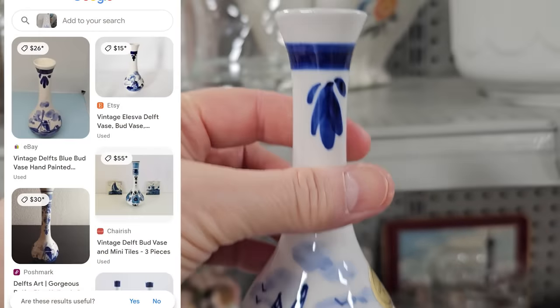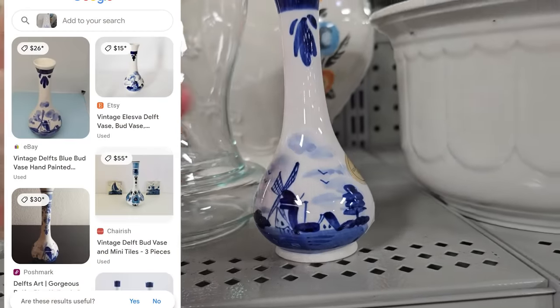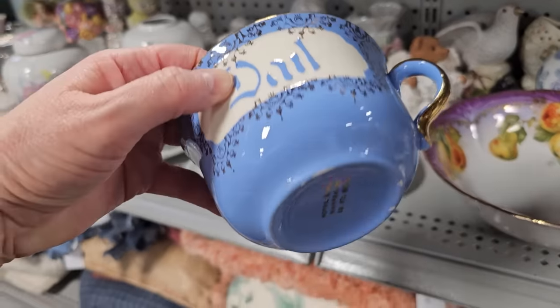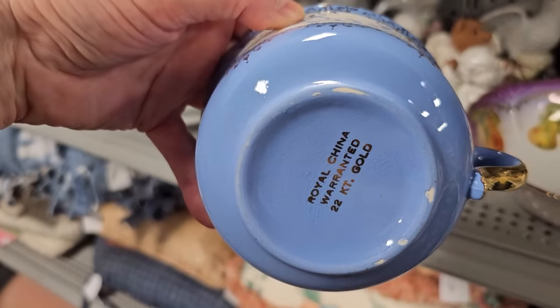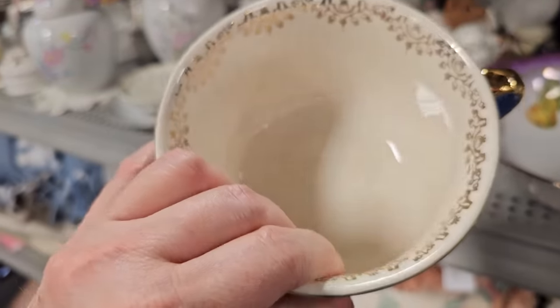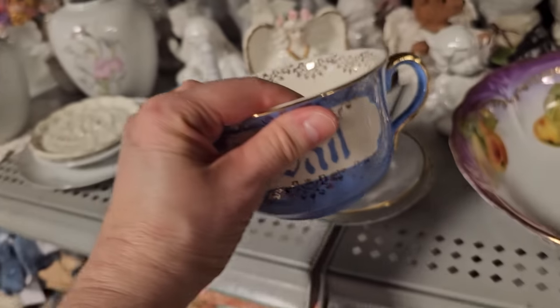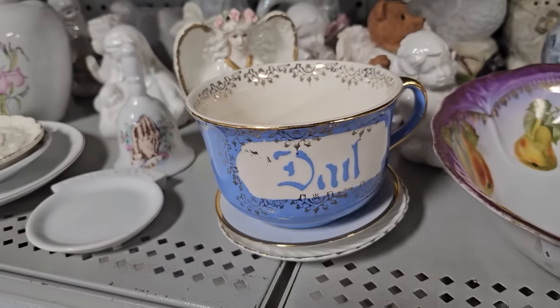They've got this vase here for $2. Someone had it online between $15 and $26. And this was just a throwback for me. My grandfather used to have a shaving mug that he had his soap and his brush in, and it looked similar to this. Did y'all have a granddad or a dad that had one of those?